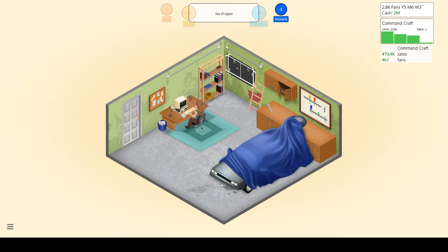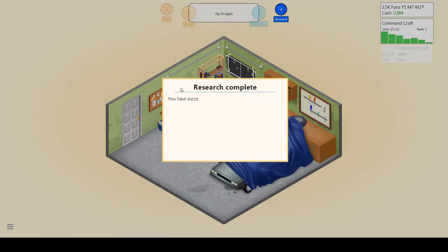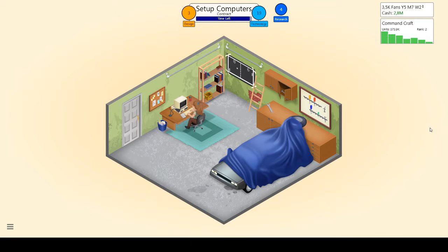Research. Level editor is very nice for RPG games and strategy games. Star Games gave it a 10, saying a masterpiece. Yeah. We did well. Already got 3,000 fans worldwide. Level editor. Nice. Let's see. Go for the longer ones, because if we scratch our head during a longer time window, it's not that bad.